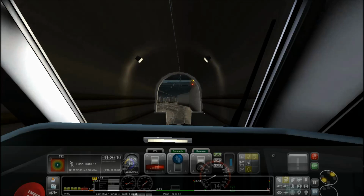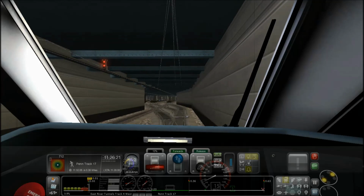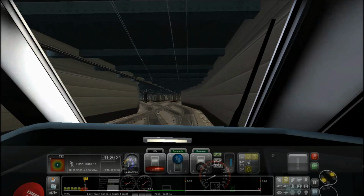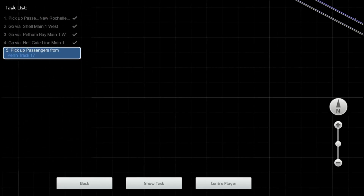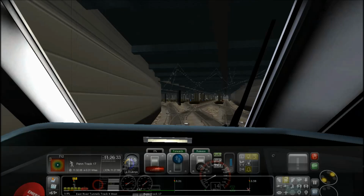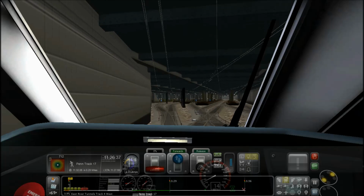I do quite like Penn Station. It's got loads of tracks. Just look at it. It puts something like Victoria to shame. Oh God. That puts Victoria to shame. That's fantastic. Turn off. I'm turning off the bell because I don't like it.